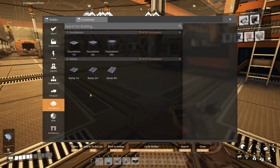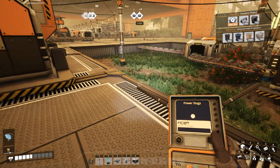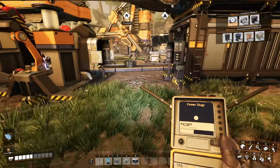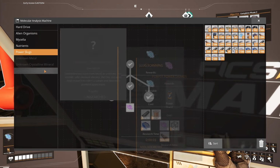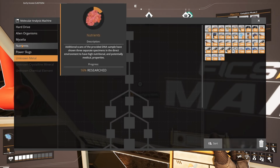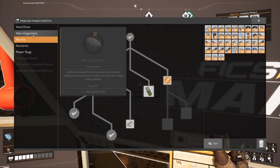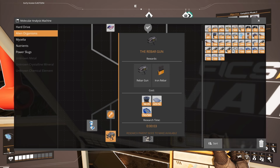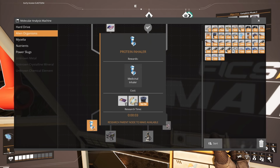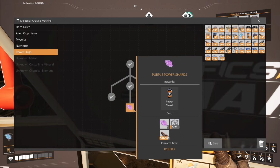Man, I wish I had this smart splitter, but I don't have that yet. I'm not anywhere close to having that. What's the item that you need here in order to research more stuff? Power slugs is not the one that I want. Unknown metal. Mycelia. The gas mask. That's probably something I need. But I need some of that stuff. Medical properties, alien organisms, inventory slots, hand equipment, the rubber, the rebar, protein inhaler, a hard drive. This is definitely something I need to do. A power slug. Okay. All right.